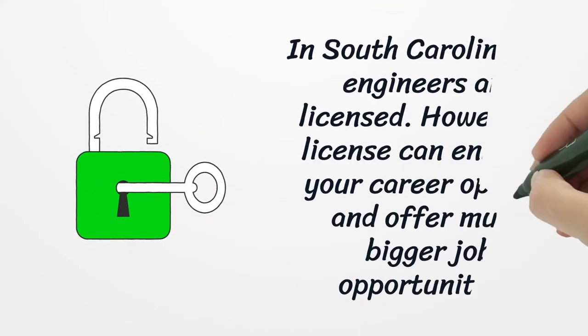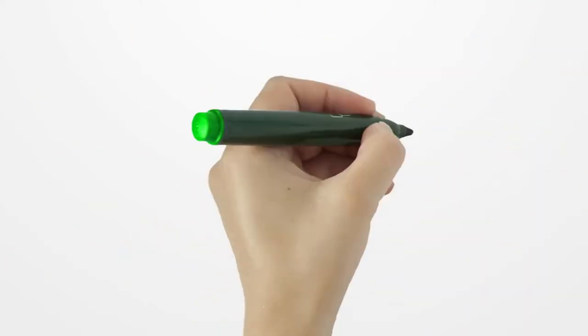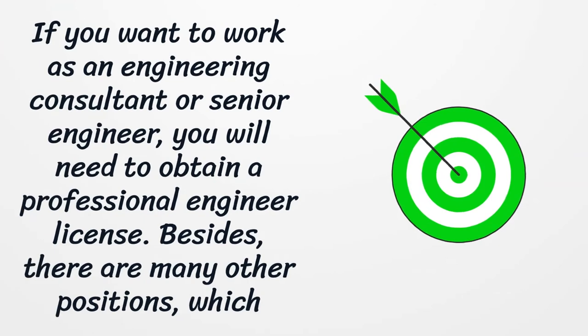In South Carolina, not all engineers are licensed. However, a license can enhance your career options and offer much bigger job opportunities. If you want to work as an engineering consultant or senior engineer, you will need to obtain a professional engineer license. Besides, there are many other positions which require having a license.